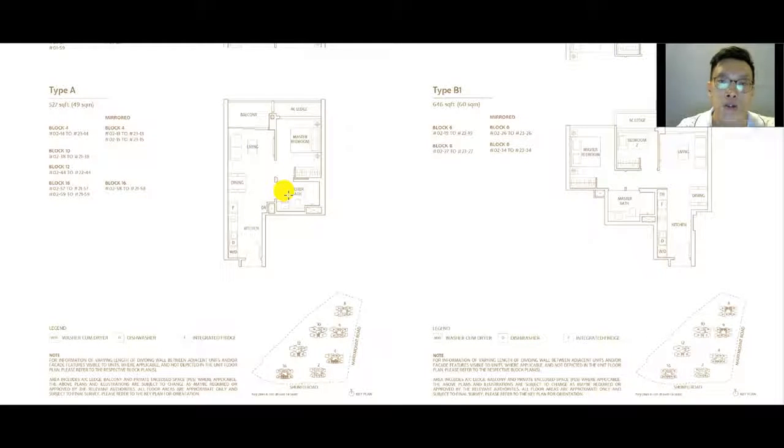So just now there was the gold standard, which has some provision for the elderly. But if not, then the normal 1 bedroom, which is this type A 527, you can see here there are about 3 stacks in these 2 blocks, and then 1 stack each in block 10 and block 12. But all of them are facing south.